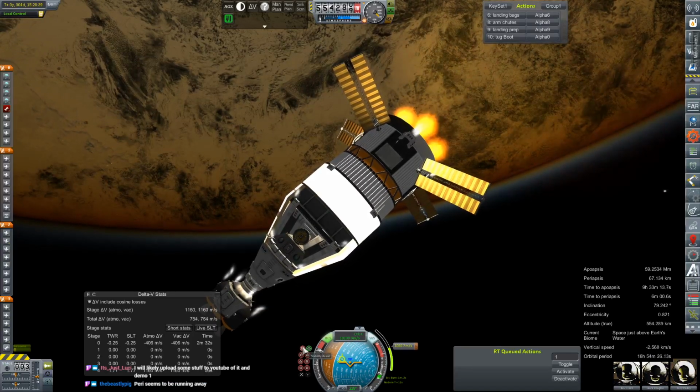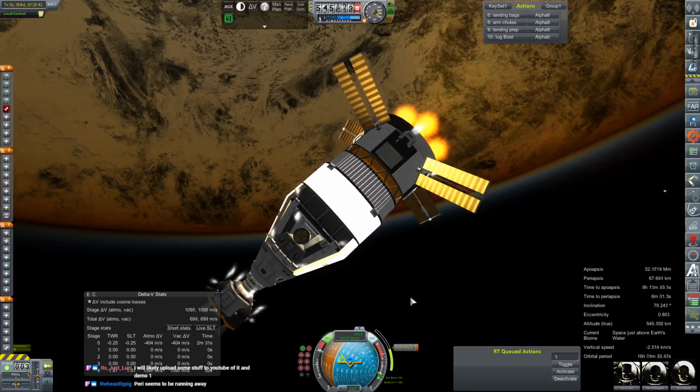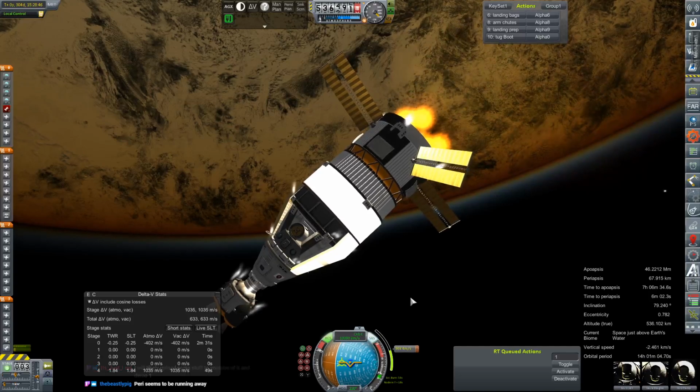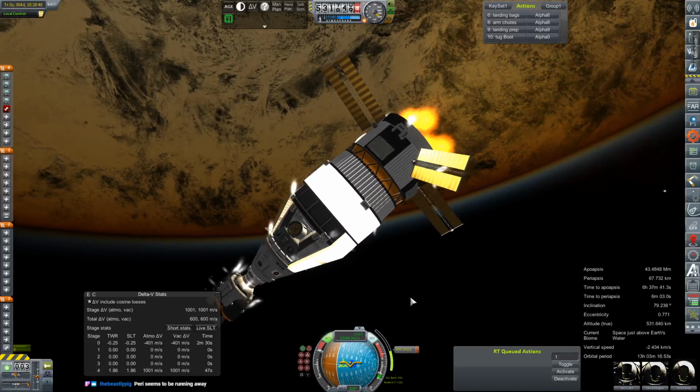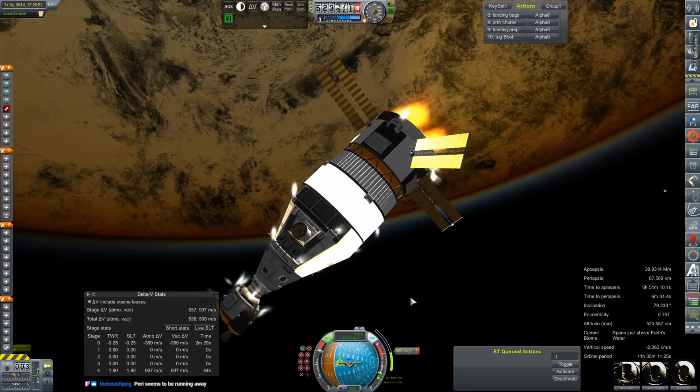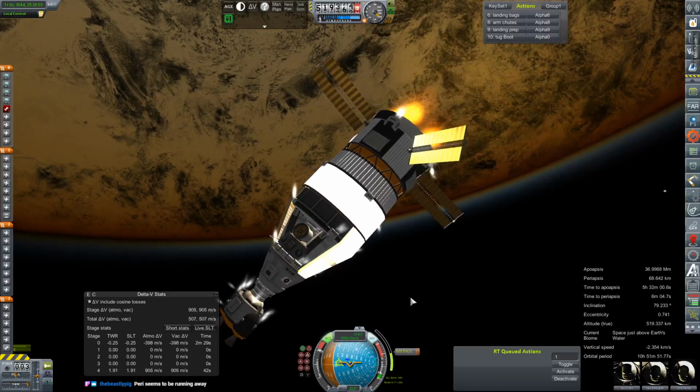Periapsis is going up a bit more than I would like. So let's roll to node, arrest, and dip. Oh no, now it's at 40 something. That was a change. Oh god, no, that is way too low.